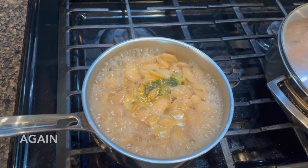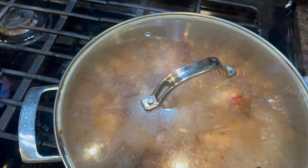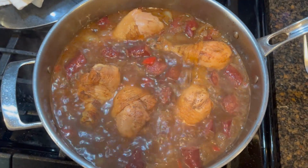15 minutes later, it's time to add more water to the beans. And let's see what the chicken looks like. There's still plenty of water. All we're gonna do is flip the chicken. We'll put the lid back on and we'll set the timer for another 15 minutes.